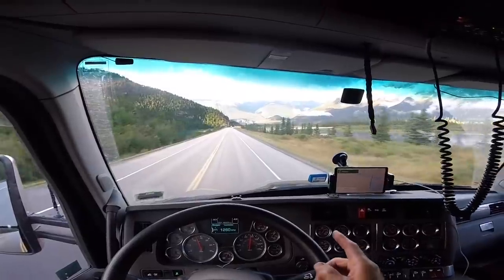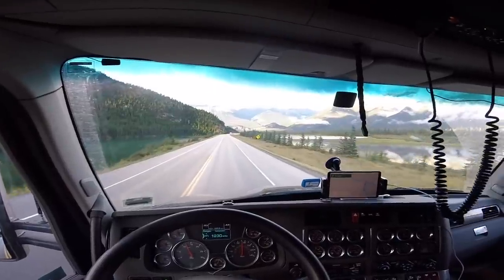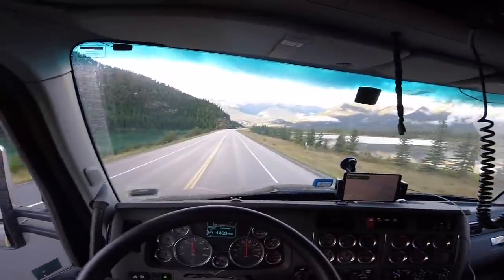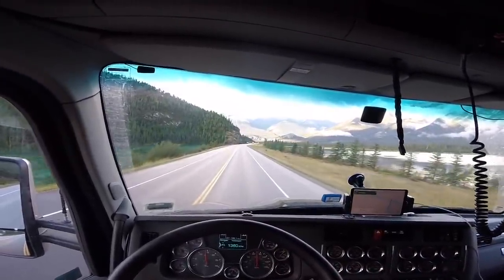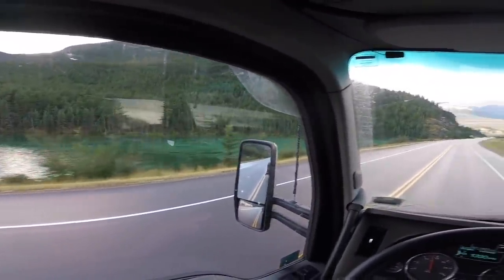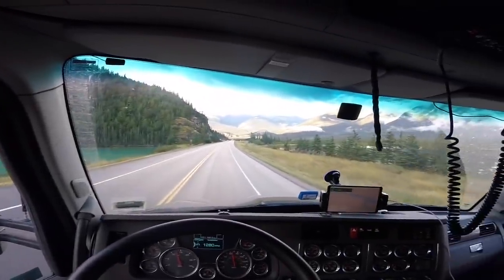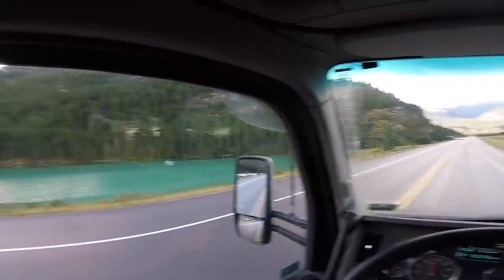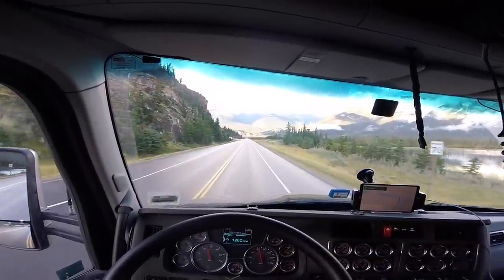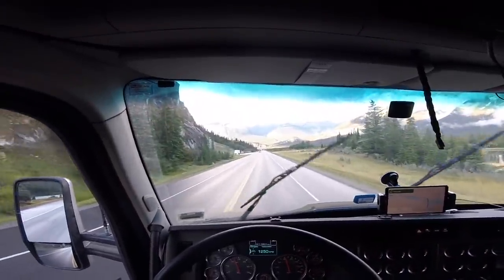You see there's a yellow sign that shows a picture of a mountain goat, and that's why the speed limit became 70 kilometers an hour, because these guys don't care. Oh wow, look at the water here, the color. Wow. So these guys just walk across the road like there's no tomorrow.